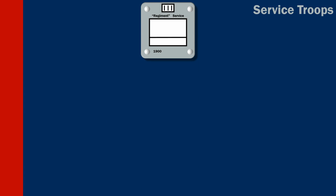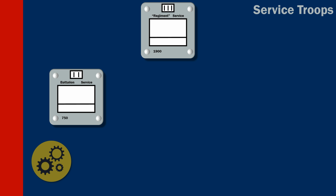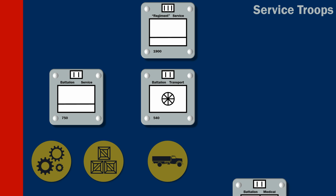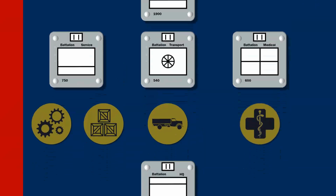Note that this is not a real regiment, it just contains 3 battalions, but there's no HQ for the regiment. First is the service battalion, which had maintenance tasks and also provided supplies and ordnance to the troops. Then the transport battalion, which provides transport duties. And finally the medical battalion, which provided medical service.